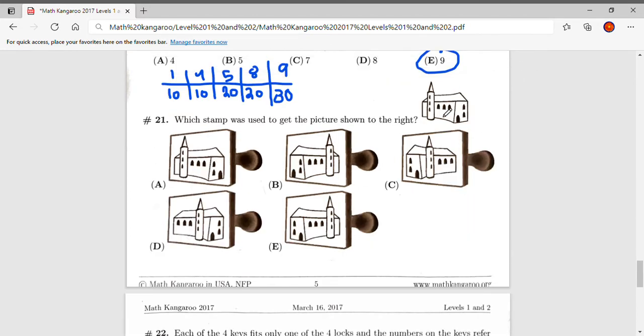On to 21. Which stamp was used to get the picture shown to the right? Let's start with A. A is incorrect because here it matches the picture and we want the windows to go here and the castle to go here because when stamping, the stamp has to be reversed from what will be stamped. So it can't be A. Though the window here is correct. B. B is wrong because the window here is incorrect. We want this here and we want this here. So it can't be B.